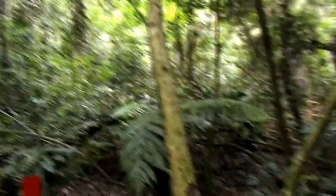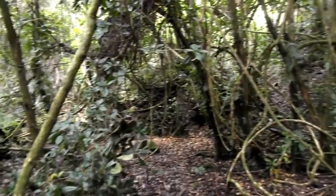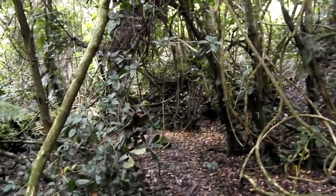So just as you get to the bottom of all that real steep crap, we come across this. Nice bit of a, I wouldn't say clearing, there's a lot of the big vines coming through here. But it's quite cool. And temperature wise, it feels so much colder down here. Even though I'm still sweating, it does feel colder.